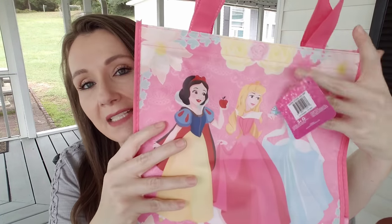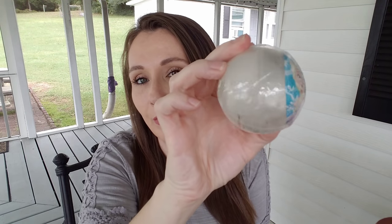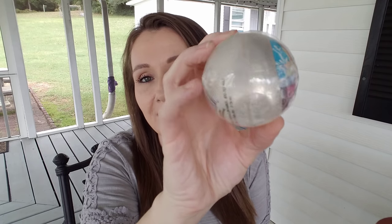This one just has the 3 princesses on it, and I thought it would just be cute. They also had in one of the Anna and Elsa balls, and I don't know if you can see it, but it sort of looks like a snow globe where it's got like snow inside. Let me see. Okay. And it lights up, so I'm going to put that in there for her too.